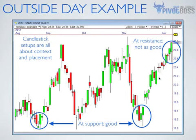Very good move up. But look at this one. At resistance, and then you have a bullish outside day. You know, anywhere else, this would look super bullish. But the fact that it's at resistance, that's a premium that I don't want to pay.